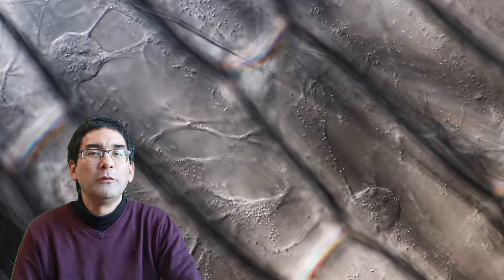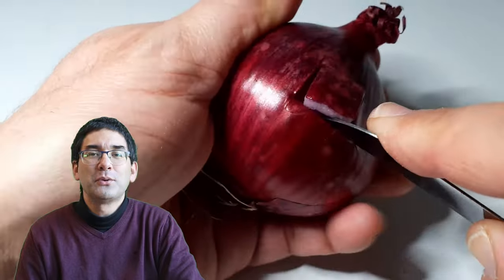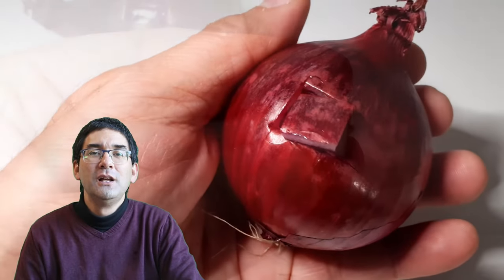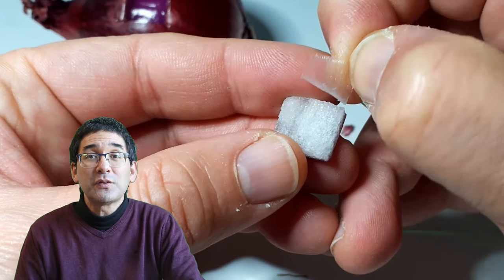Now look at the small moving dots inside the cell. These are so-called vesicles, and they transport substances around inside the cell, moving along almost like on a highway. You need a fairly good microscope to be able to see these vesicles, however.